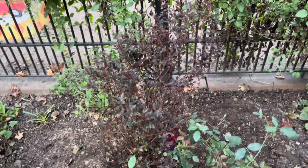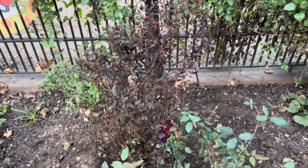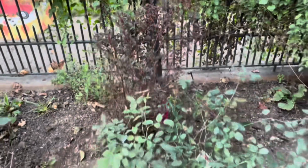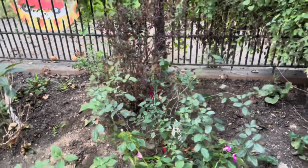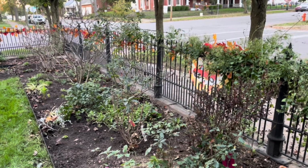The very last plant for this video is the other ninebark. And it made it here right behind a knockout rose. And this is in my front garden bed. This is the clematis. And down the line are my hydrangea, my Limelight hydrangeas.